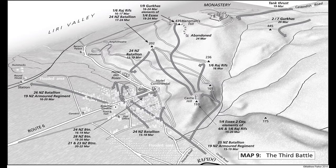It was now the turn of the New Zealanders to lead the offensive, together with the Indians and British troops. The plan was to attack the town of Cassino, then move up to the castle overlooking it. From there, start the assault on the mountain, first to Hangman's Hill, then to the monastery. An Indian brigade was ordered to take the castle hill, led by the 1st/4th Essex Regiment.